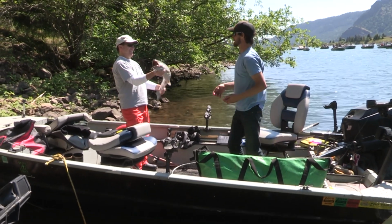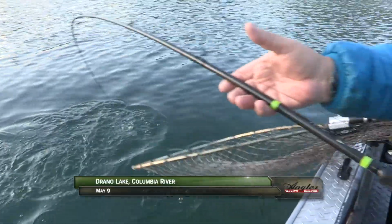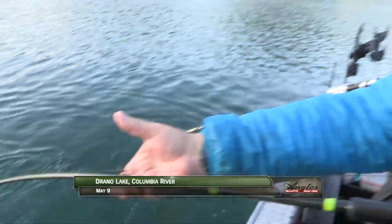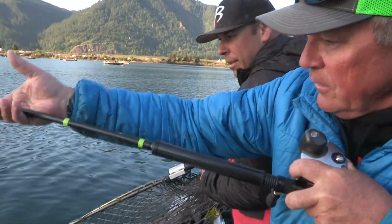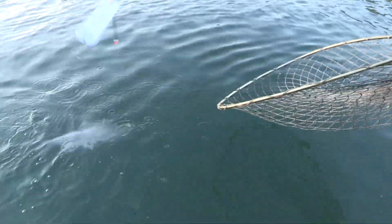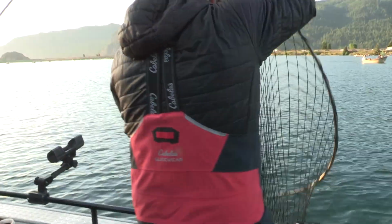Welcome back to Drano Lake. I'm Justin Wolf. The Drano Lake salmon fishery draws anglers from around the region in something that amounts to a social event. If you don't like fishing around others, this might not be the place for you. But those who can get along and put down the right baits will often find success. Our first fish of the morning has come on a Mack's Lure Smile Blade prawn rig.